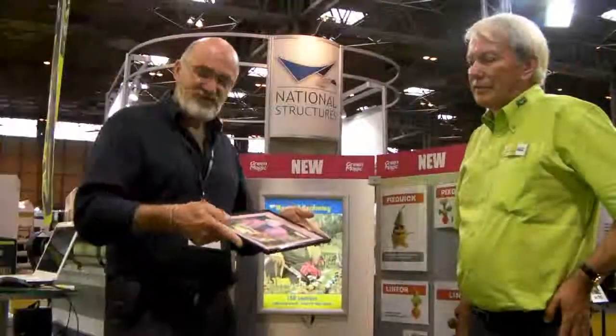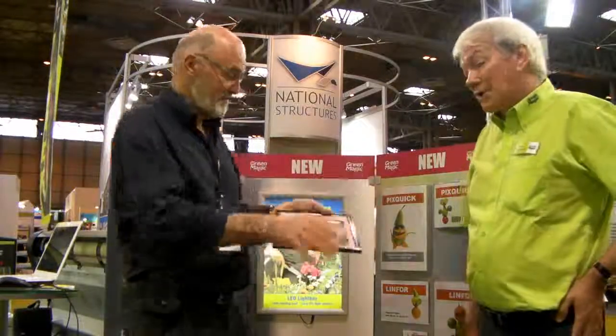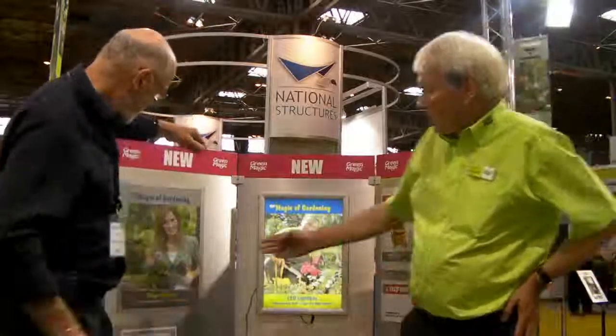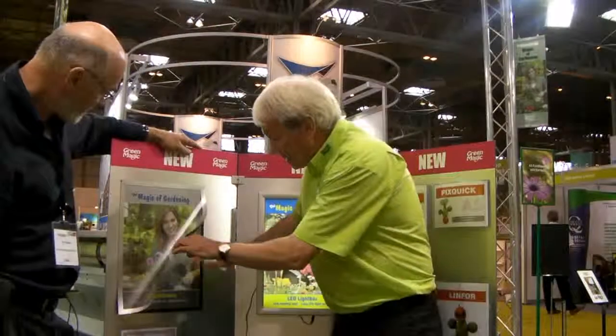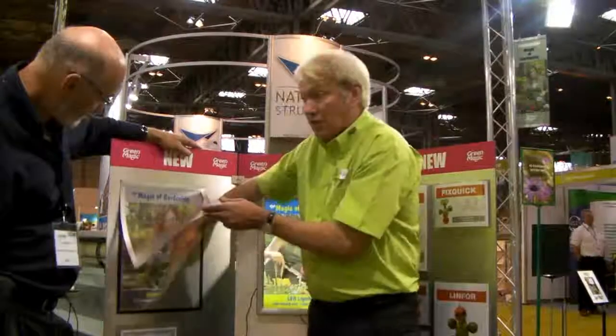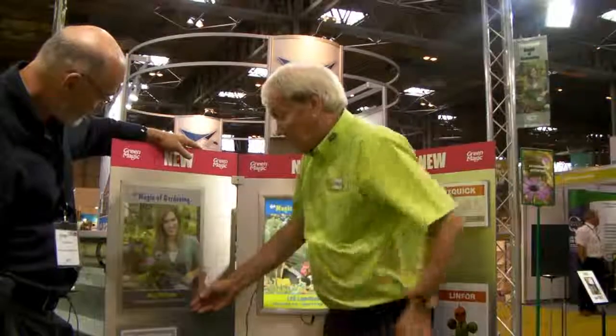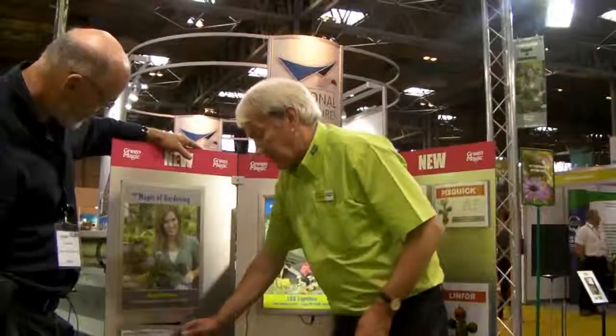Of course, most retailers use this plastic type of frame, but you've got some other types of frames, haven't you? I have got some alternatives to show you. For example, there is this magnetic frame. It's actually clear at the back, so you can stick it onto the glass and use it double-sided. A very neat frame in different sizes.